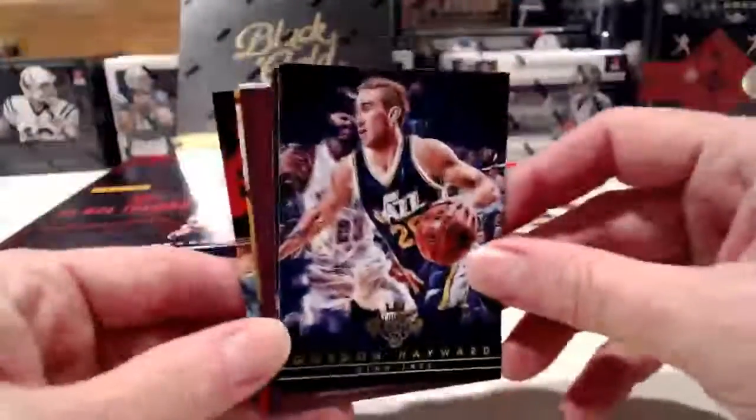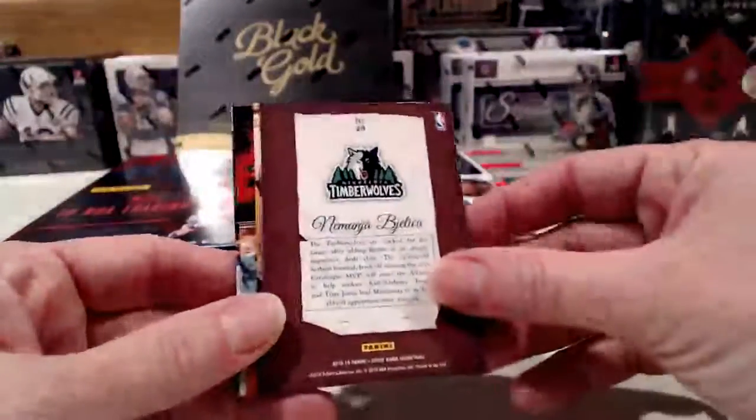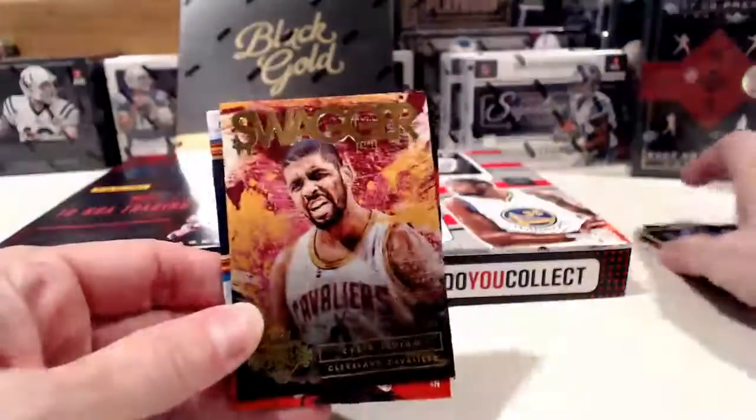Of course, these are all just base cards. That's one of the portrait cards. Those are kind of cool, actually. I kind of like the portrait cards a little bit.